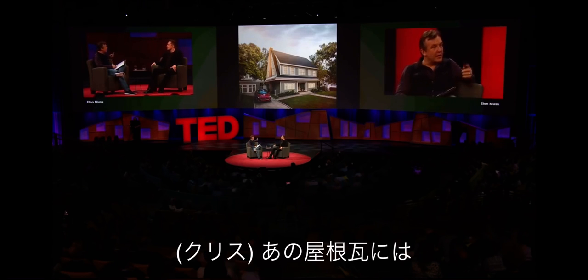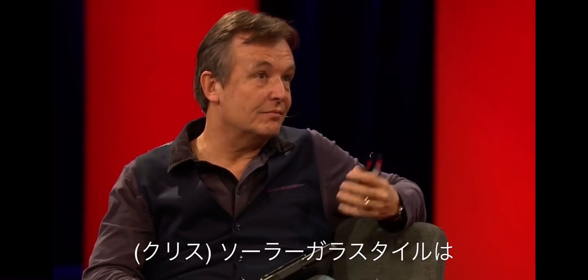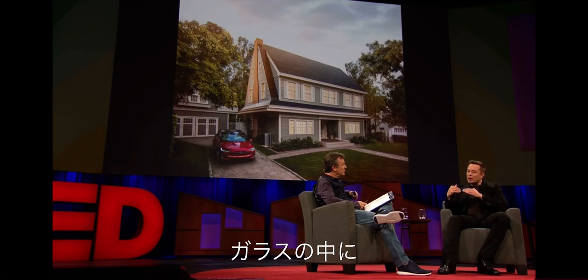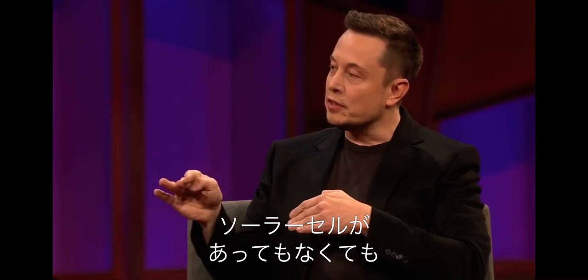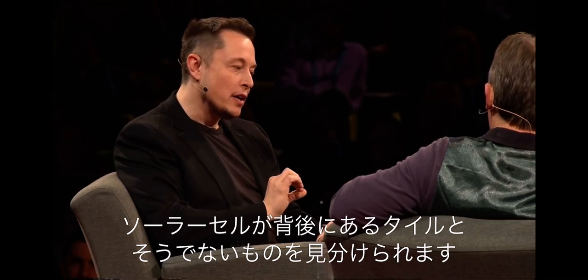So these roof tiles, some of them have in them basically solar power. Yeah, so the solar glass tiles where you can adjust the texture and the color at a very fine-grained level, and then there's sort of micro louvers in the glass, such that when you're looking at the roof from street level or close to street level, all the tiles look the same whether there is a solar cell behind it or not. So you have an even color from the ground level. If you were to look at it from a helicopter, you would actually be able to look through and see that some of the glass tiles have a solar cell behind them and some do not.